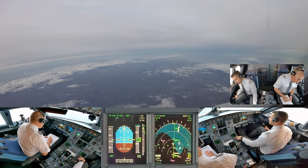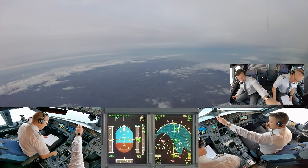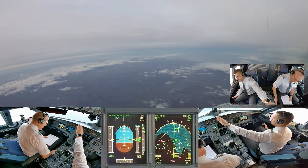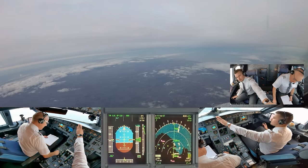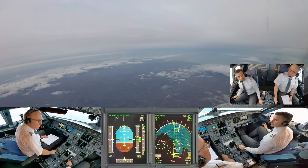Ryanair 91 Charlie Papa, descend flight level 220, be level by Tosca. Got it, 91 Charlie Papa. Contact Amsterdam 125.750. Goodbye.